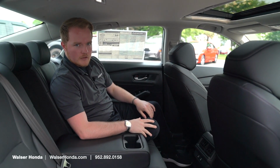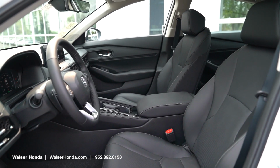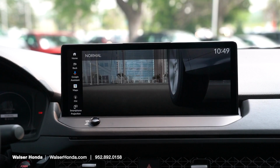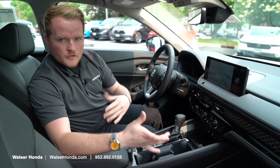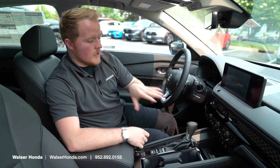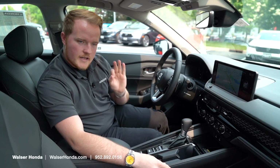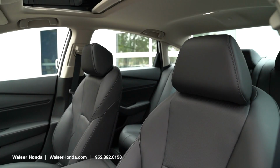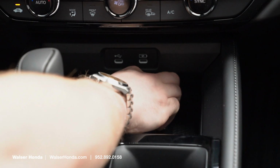Why don't we climb into the front seat here real quick? That's even better. So in the front seat of the new Accord, you can see it is a very nice place. Starting here at the bottom, you have your drive mode switch. That'll be your Econ, Normal, and Sport modes. Up above that, of course, you have your shifter and then your EV mode. So if you have enough battery charge, this button here will allow you to run on battery power alone. Moving up above that, you have heated and cooled seats in this specific one, which adds that little bit of extra class and luxury. Definitely comes in handy when it gets hot in the summertime. And then right below that, you have your two USB-C ports and the wireless phone charger as well.